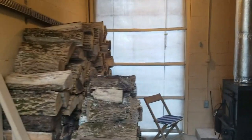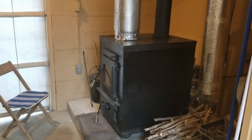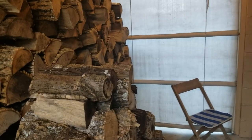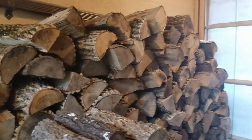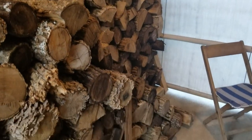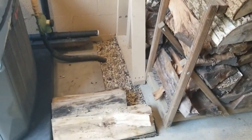Since I had so much wood laying around the house and trees dying that I had to cut up, I thought I would just start using it instead of wasting it. So you can see I've got all the wood stored up here. I cut it, got a log splitter, split it up, and stack it. Now, what you save in money, you spend in labor, believe me. But it's well worth it if you've got the time to fool with it.